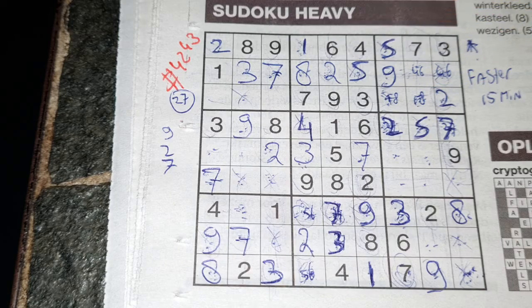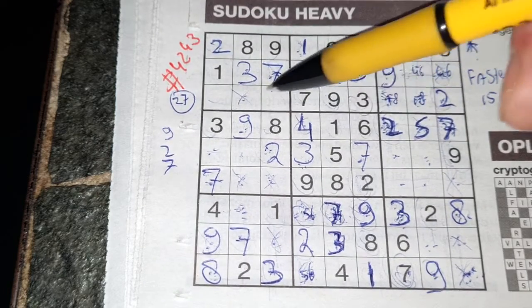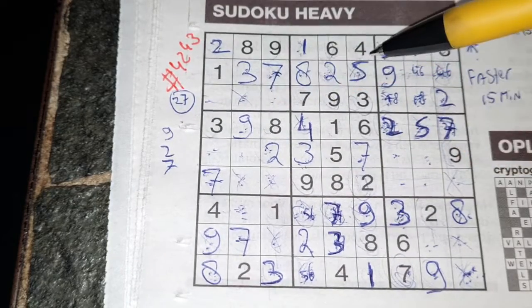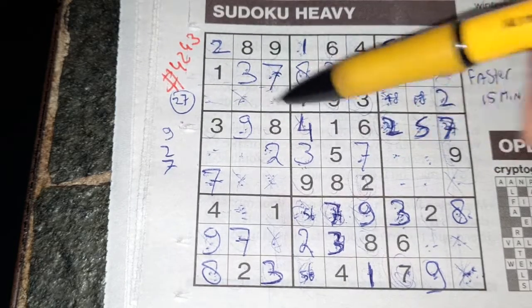How about these three missing numbers? The 1, 2, 3, the 4 is missing, the 5 is missing, and the 6 is missing. 4, 5, 6. Well, cannot fill this yet.